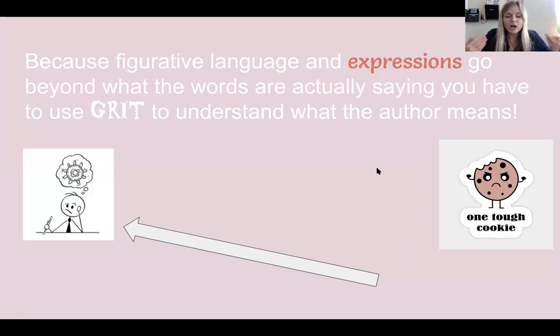So as we read more challenging things, and as we as writers are writing more detailed pieces, these expressions are a great thing to use. It's something that mature writers and readers do. So that's kind of how it connects to writing. I know that you're working on making your writing better. Well, these expressions make our books better. So as you go through the levels of reading and you challenge yourself and you're reading harder books, you will see more expressions, and that will be kind of tough. We have to use that grit.